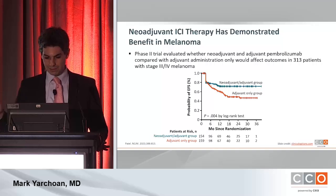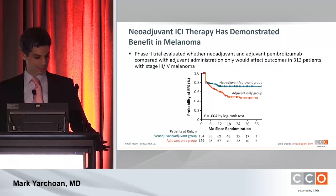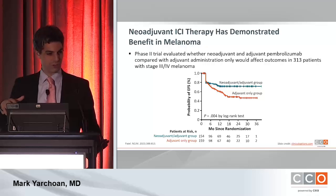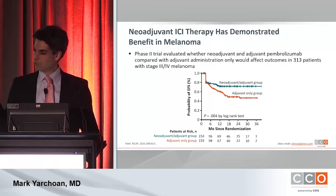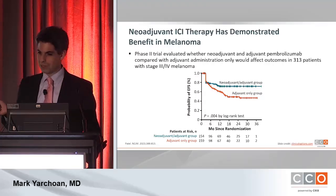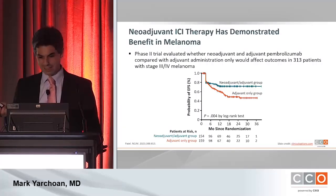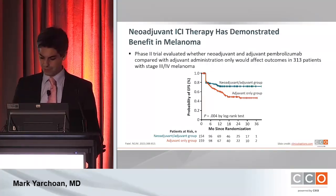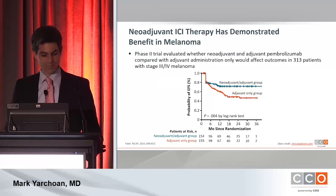And this has at least been shown in other tumor types. So this is data from melanoma where patients received pembrolizumab either before surgery and after surgery or only after surgery. And there was a clear benefit to the neoadjuvant versus the adjuvant-only group. I think this will be answered more definitively at this ASCO. I'm told that there's a study of neoadjuvant Nivo-IPI that's a much larger study in melanoma, so we should actually get more data about this.